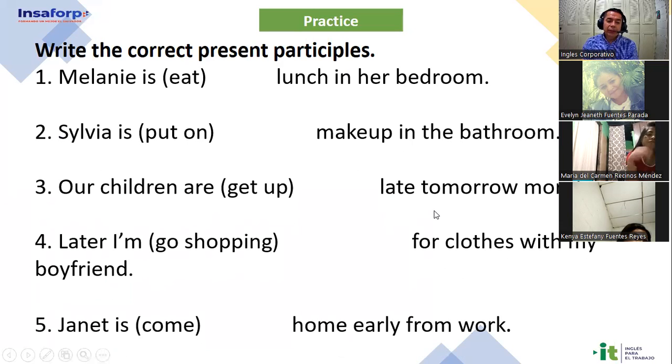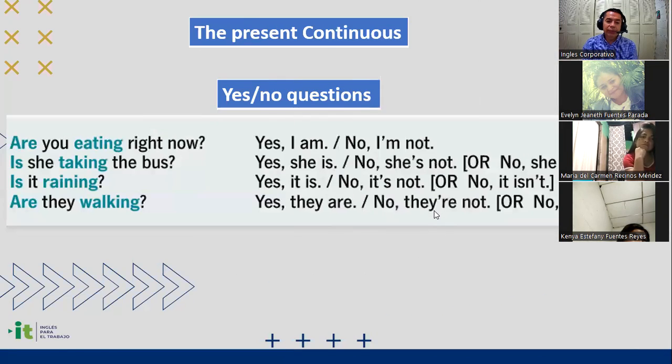Then we were practicing some conversations, how to make yes/no questions. So, are you eating right now? You don't say, yes, I'm eating. Yes, I am. Is she taking the bus? Yes, she is. No, she's not. Is it raining? Yes, it is, or no, it is not. Are they walking? Yes, they are. Oh, no, they're not, right?